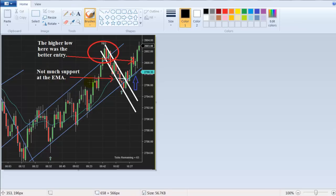But notice how you didn't get a whole lot of support, especially on his chart here. It bounced once, and then that was it. It just kept pushing and pushing and pushed on through. Well, that's not a good sign, especially with that trend line working down. So you'd probably want to wait on a higher low. That's probably the safe bet there.